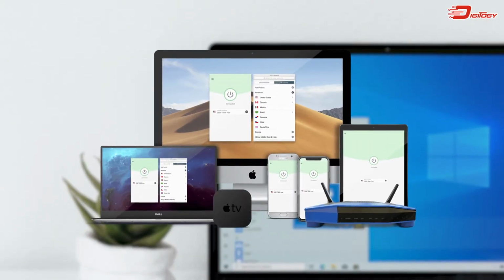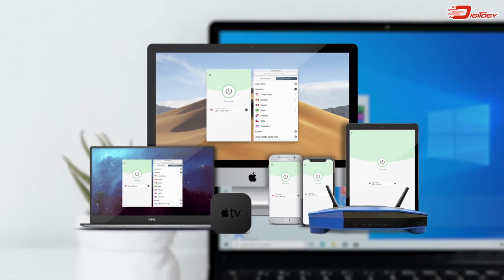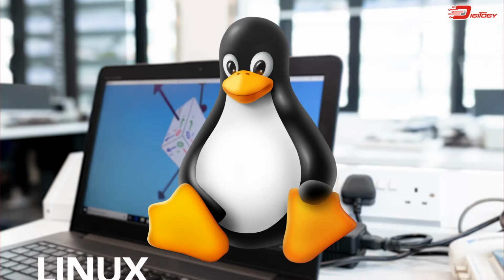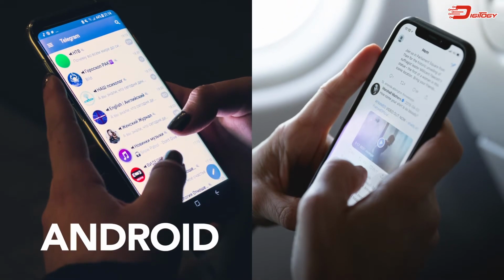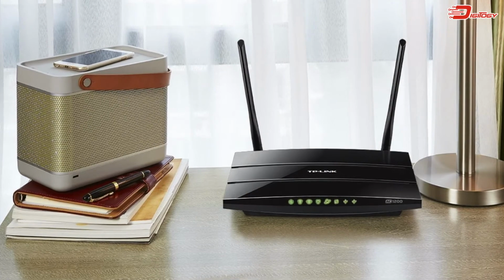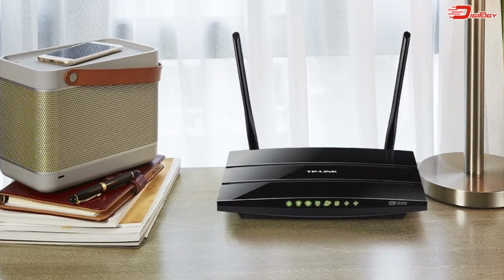The service is available on most platforms through native apps. You can easily protect computers running Windows, Mac, or Linux and mobile devices running Android or iOS. And you can even install it on your router to protect all your devices at once.